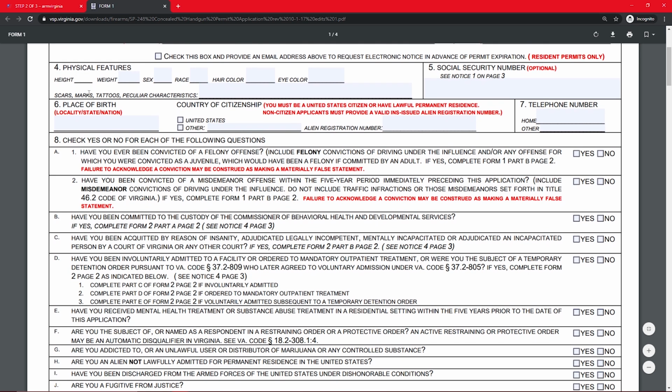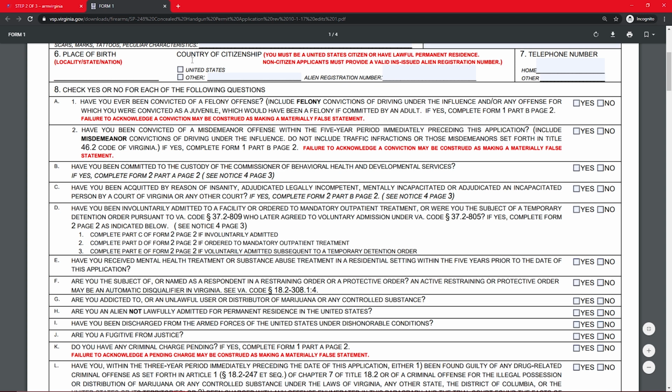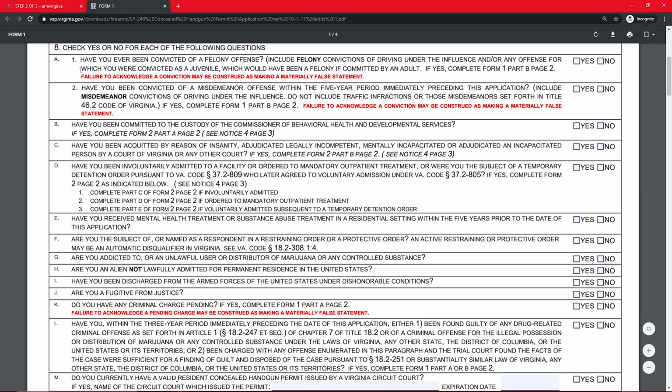Here they want to know a little bit of information about you: how tall you are, weight, sex, race, hair color, eye color, all that good stuff, and social security number. Now, they're not actually allowed to require you to put your social security number, and some people may not want to do it, but I would suggest that you put it because it just makes it easier. They're trying to verify your information and make sure who you are, and they can do that without your social security number, but if you give it to them, it makes their jobs easier, so you're more likely to get your permit faster. So put in your social security number there, and your place of birth. Country of citizenship, of course, is going to be the United States. Then phone numbers, and here we're on to this whole section.